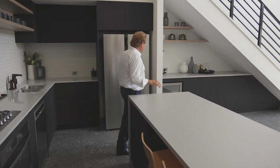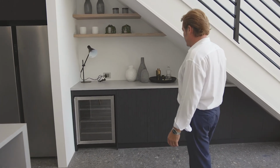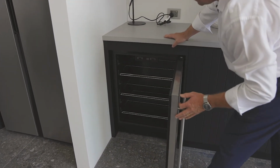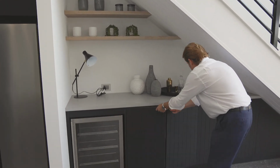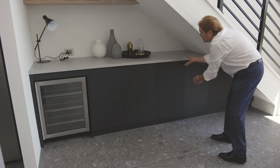But hang on, more cabinet space. So, multifunctional area here. Check this out. You've got to have a wine cooler. Very nice. More shelving there and plenty of more cupboards. Got to have storage in these small lot designs.